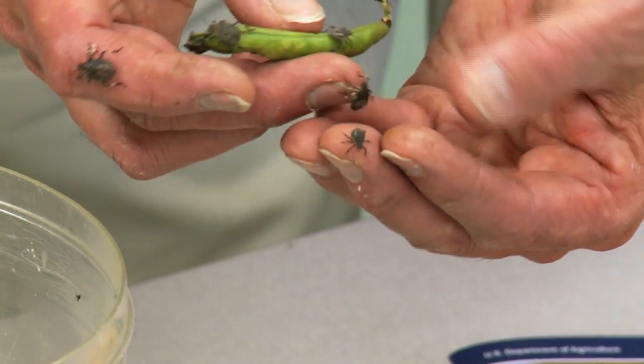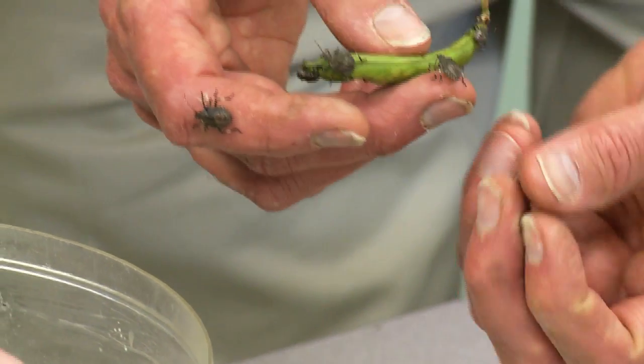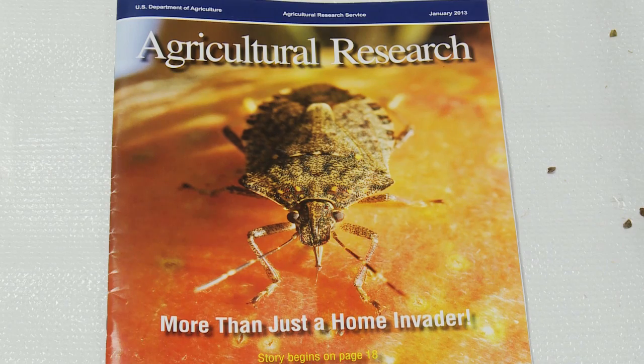15 years ago, the brown marmorated stink bug came here from Asia, so ARS researchers are looking there for natural predators. And they're mainly these tiny wasp egg parasitoids. They're harmless, they don't sting. Their main objective in life is to find stink bug eggs and make sure that it doesn't end up a stink bug, it ends up a wasp.